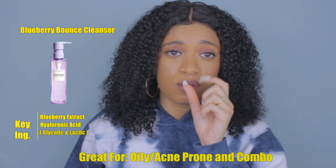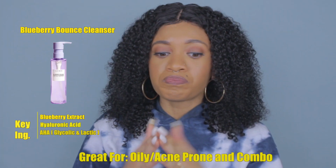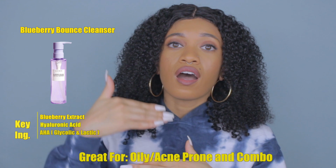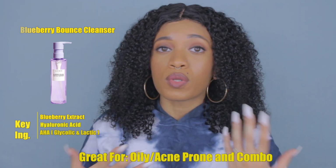So next is the Blueberry Bounce Cleanser. The key ingredients in this cleanser are blueberry extract, hyaluronic acid, AHAs like glycolic and lactic, and seaweed extract. Blueberry extract is really great. Like I mentioned in the other product, which is a cleansing oil balm, blueberry is an antioxidant, so it helps to prevent damage, specifically free radical damage, but it's also rich in various vitamins, so it's really great for strengthening the health of the overall skin.